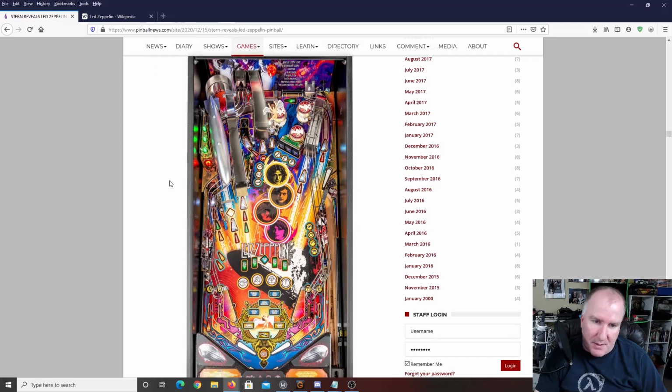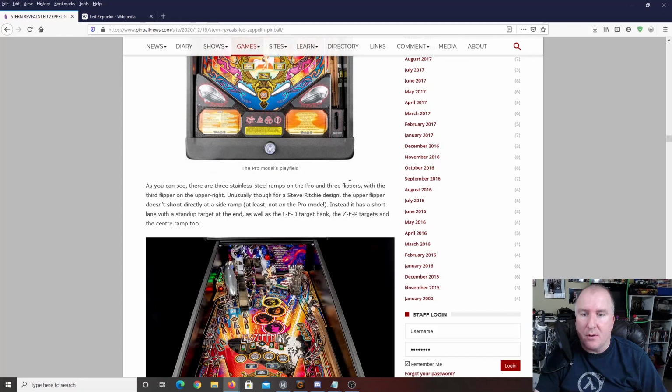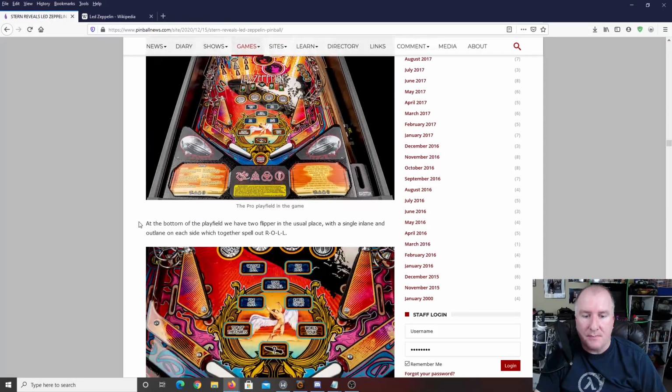So I'm seeing, looks like you got 1, 2, 3 actual flippers here as well. You have your ball lanes here as well. Looks like you got 1, 2, 3 ramps, and you do have a Zeppelin in there. And as you can see, 3 stainless steel ramps on the Pro and 3 flippers, with the 3rd flipper on the upper right. Usually, though, for a Steve Ritchie design, the upper flipper doesn't shoot directly at a side ramp, at least not on the Pro models. Instead, it has a short lane with a startup target at the end, as well as the LED target bank, the ZEP targets, and the center ramp too.